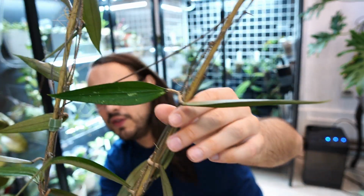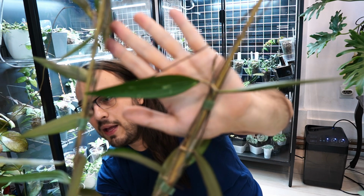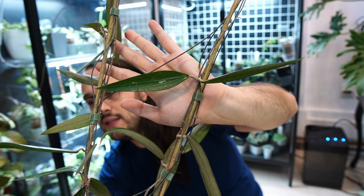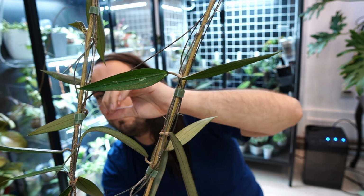Some leaves do have splash, but typically I really don't think of this plant as a plant that has a lot of splash. I think of it as a plant that has very nice elongated leaf and this very dominant nervature. Actually, I was surprised to see that there is a silver one because my plant doesn't really make that much splash. Like, there is some, but I don't know.